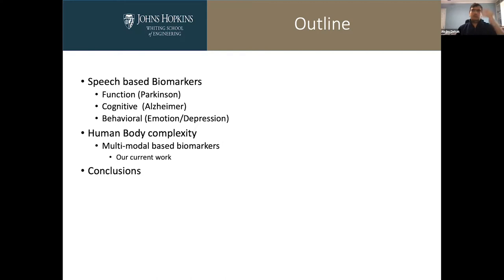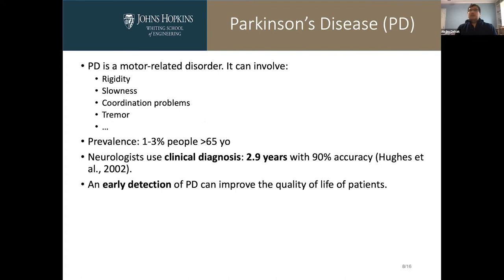Well, let's start with Parkinson's. You're probably aware Parkinson's is a neurodegenerative disease that affects your motor system. It makes it more rigid, with slowness in your physical systems. You have a problem coordinating different parts of your system, and you have a tremor. It affects about 1 to 3% of the population over 65, which is less than Alzheimer's. Usually you get higher accuracy of the clinical diagnosis after 2, almost 3 years. So there's an urgent need to develop new biomarkers to help facilitate early detection of Parkinson's disease.